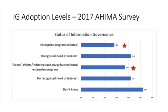But what does that mean? 47% of the respondents said that they have no recognized need or interest, or they don't know. And this is sad because most of our respondents were director, middle management, officer, and ED level. And we had 1,500 respondents to this first survey. So to me, it was quite disconcerting that we had such a large number, and this is pretty small, but I think that it's reading 24%, and that the number who are interested in taking on information governance is certainly way too small.